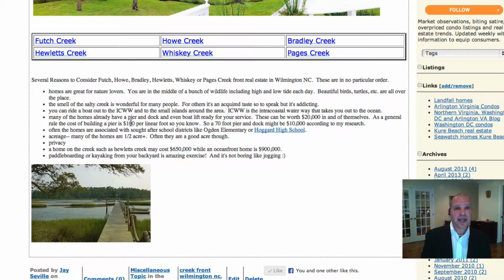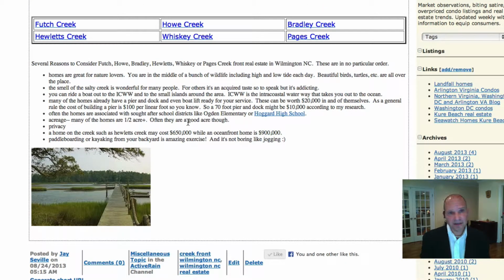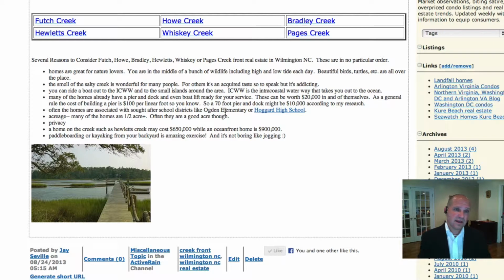Four, a lot of these homes already have a dock and a pier set up. I believe these docks are about $100 a linear foot, so it may cost $10,000 to have a 70-foot pier. And then some of the boat lifts in and of themselves might be worth $20,000. So when you buy one of these homes, if it already has a pier, you're already getting some value with it. Five, a lot of these homes are already in sought-after school districts like Ogden Elementary or Hoggard High School. So if you're looking for that school district, some of these creeks play out perfectly for you.